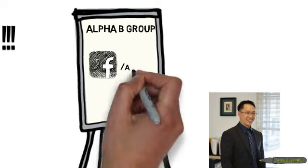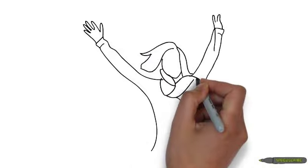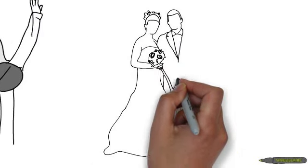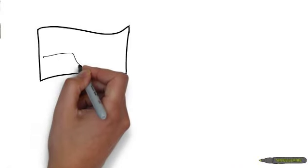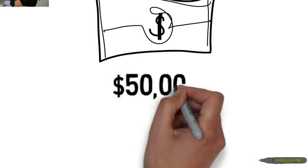And what I'll be talking about is the difference between two people filing a single tax return and two people filing a married filing joint tax return. So let's get started with the example of $50,000 income from each person. So one person makes $50,000.